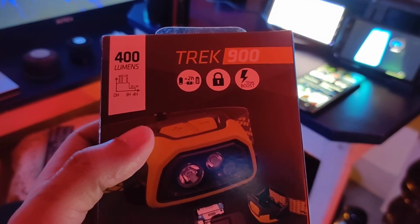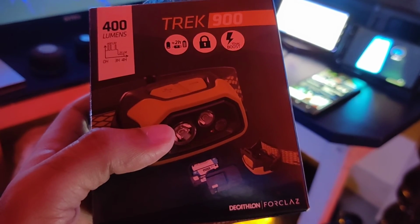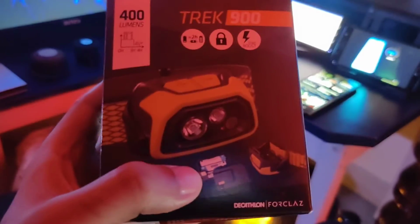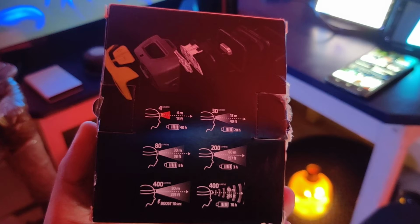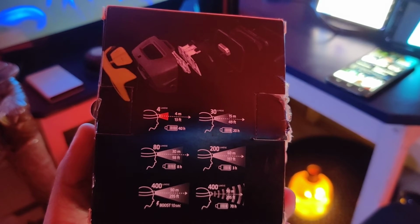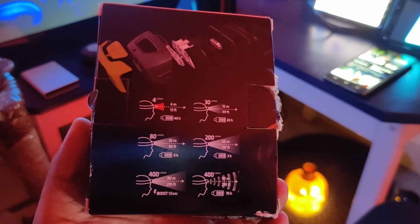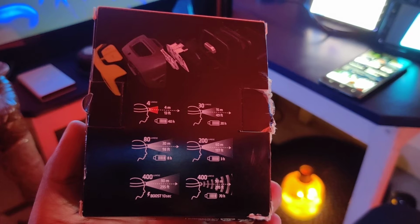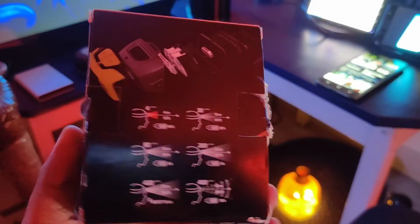It has a 10-second boost mode, and it has a rechargeable battery, and for emergencies, it also supports AAA cells. So here's the comparison at different lumens: 4 lumens, 30 lumens, 80 lumens, 200, 400, and 400 lumens burst mode, and the backup that the device can generate is 70 hours, 3 hours, 20 hours, 40 hours, 8 hours. So that's amazing for this small device.